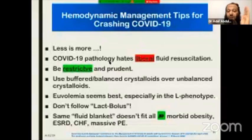Use buffered or balanced crystalloids over unbalanced crystalloids. Euvolemia seems best, especially in the Gattinoni phenotype, which is the L phenotype. And please do not follow the lactobolus. I call it lactobolus because I found my colleagues rushing, if the lactate is high, to give fluids, either in the ICU or in the ER, without looking at the full picture. And remember, one fluid blanket does not fit all.